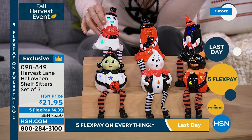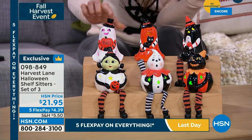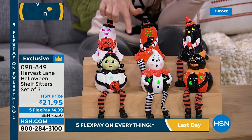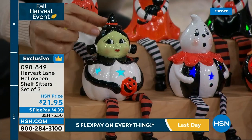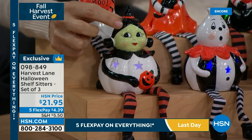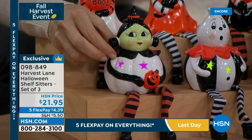So you can see, I don't know if you can see the illumination inside. Oh my goodness. So there are your ghosts, the ones on the top. And then these are your pumpkins in the front. Whoa, look at the personality. Each one of those looks like a character from a children's book, doesn't it, Alexandra? They completely look like that.